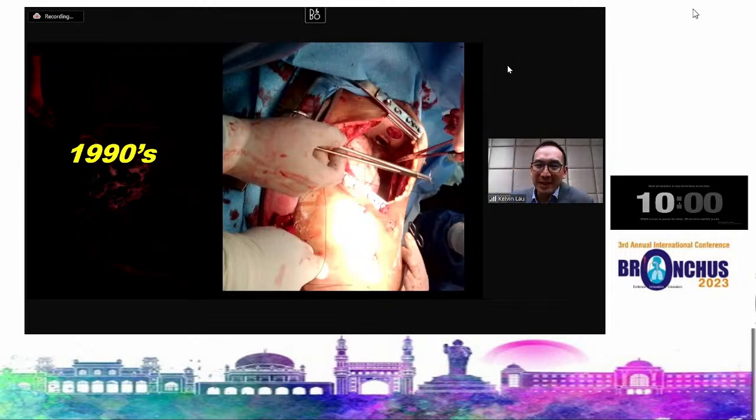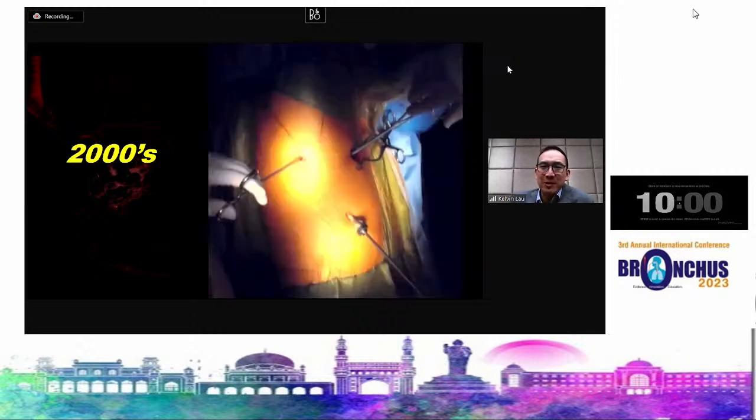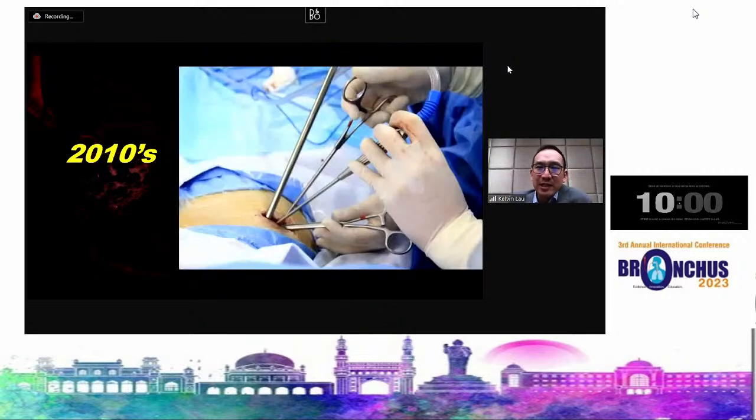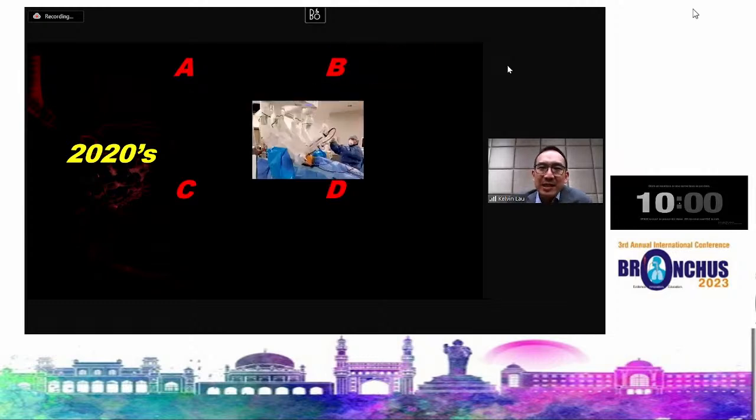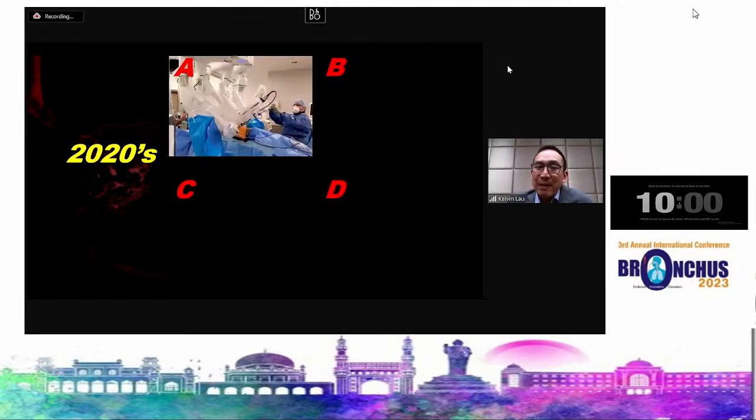If you look at the 1990s, when I was a medical student, they were doing lung cancer operations through this kind of cuts. By the 2000s, when I was a trainee in cardiothoracic surgery, they had just started doing VATS operations. Move on another 10 years, and we have uniportal surgery, and we're getting better and better with our techniques. So the question is, what is in the 2020s? I'll let you decide for yourself, but I'll give you a few options.